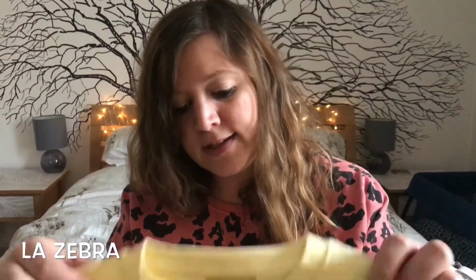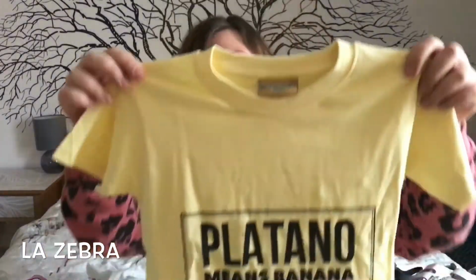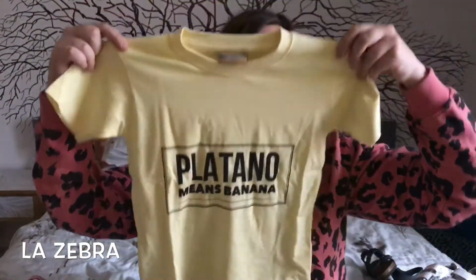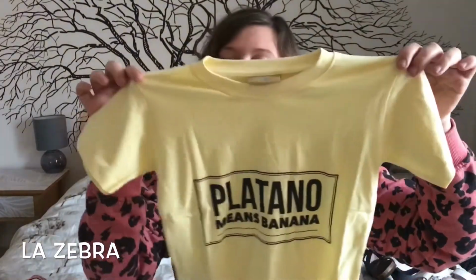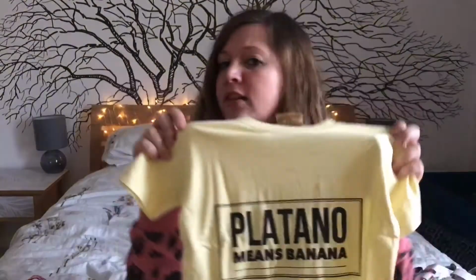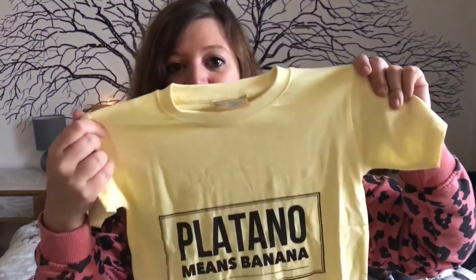On to independent brands. Got a couple of t-shirts here from some of our favorite Instagram shops. Very excited about introducing this one because I'm a Spanish teacher, so I'm very keen on Jonah learning Spanish. So this says plátano, which means banana, from La Zebra. Loads of fun Spanish t-shirts. Winter's got one that says helado on it for ice cream. It's a nice summer t-shirt.